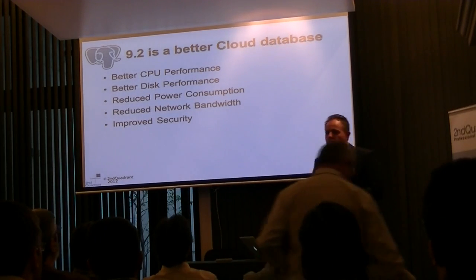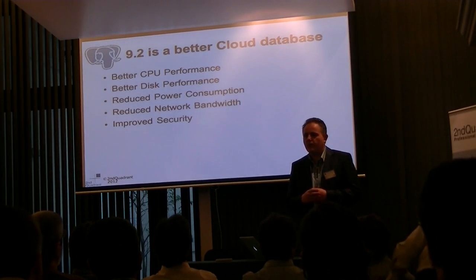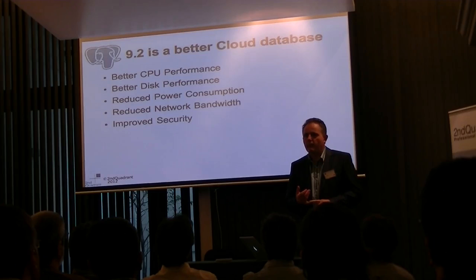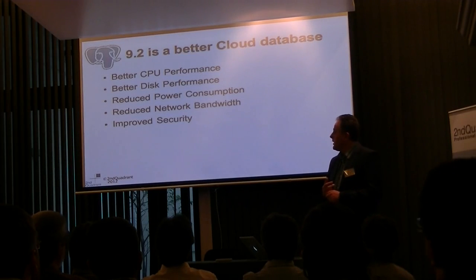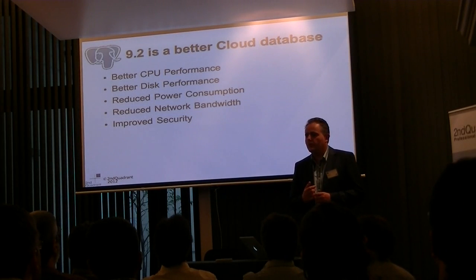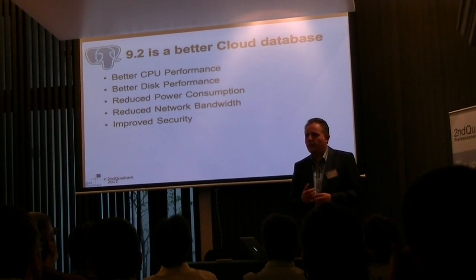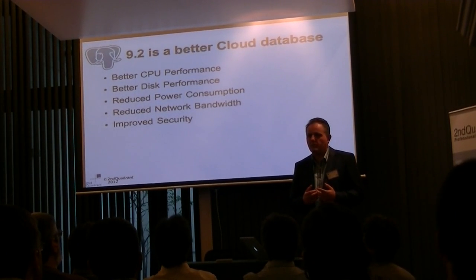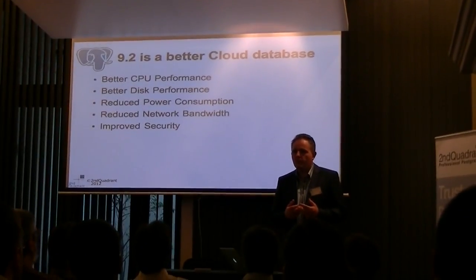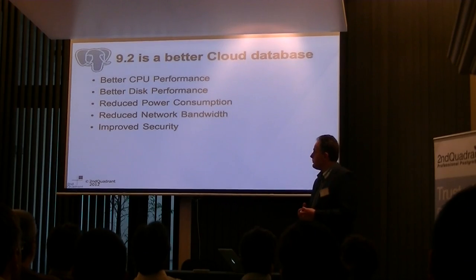So there's a number of features that improve CPU performance. So some of your applications will go faster. Things like data loading will go faster. Read-only operations will go faster. In the cloud, there is improved disk performance. So we've implemented group commit in a better way. And that means that on quite poor disk subsystems, you may get something like a 300% performance improvement with 9.2. So there's big performance improvements in 9.2.